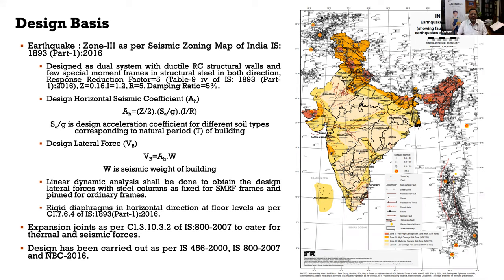So here also, expansion joints are being used as per IS 800. Primarily, this is a steel frame structure, so IS 800 is being used for designing and analyzing the building.